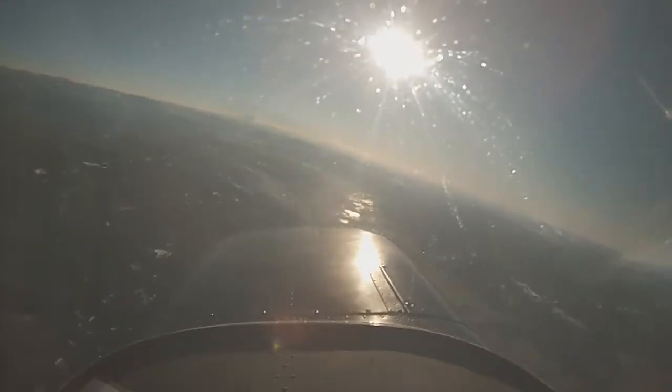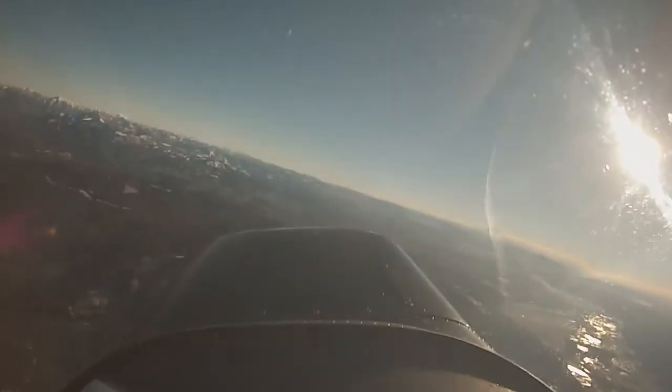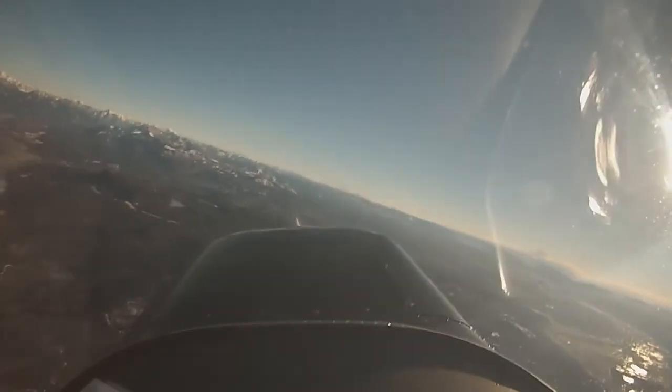Climb at best rate. 80 still best rate for this airplane? 75? Probably more about 65 to 70. Okay. So we're just going to go get some altitude because we're going to need it at the end anyway. All right. And we'll just take a little breather here.